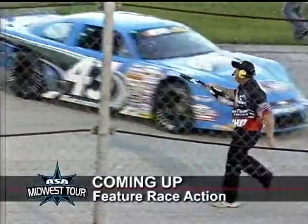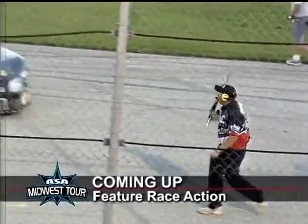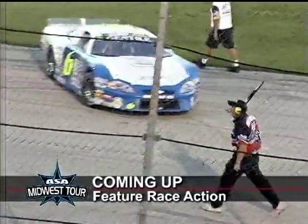We made some changes, and it's working pretty good in the heat. We didn't change anything for the feature, so hopefully it'll be good. The field is set for the Elmer Musgrave Memorial 100. Our feature event is up right after this.